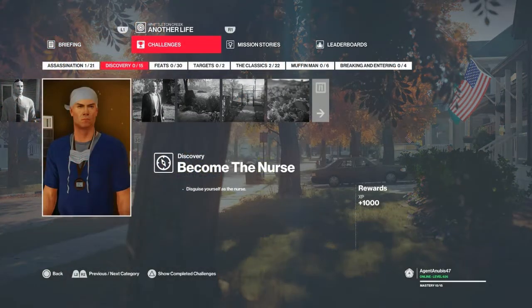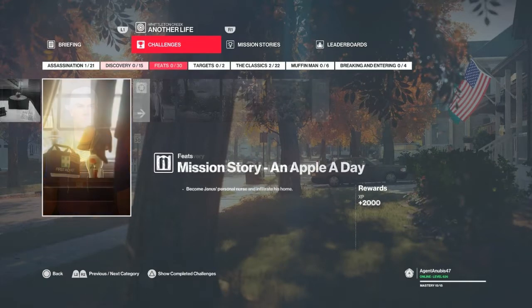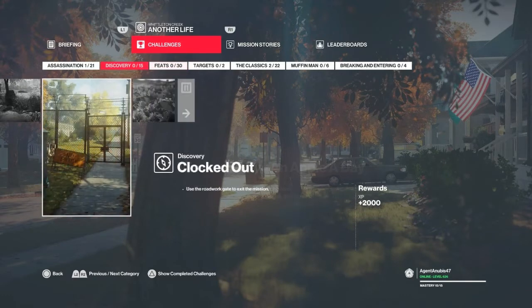So upon achieving this challenge, we will also get the Become the Nurse discovery or feat for disguising ourselves as the nurse. We will get the mission story An Apple a Day for basically infiltrating into the medical checkup, and we will exit via the cloaked exit, which is by the sealed off construction site area.